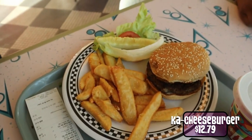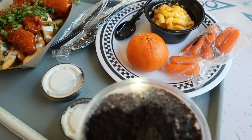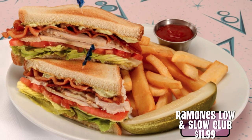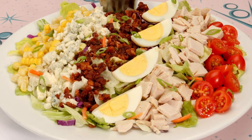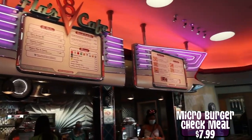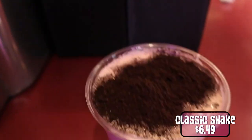The cheeseburger or Impossible Burger is $12.79 like the rest in Disneyland, but comes with caramelized onions and Thousand Island dressing, so it's a nice variation on the theme. There's a tasty club sandwich, a good Cobb salad under $12, and fried chicken and mashed potatoes and veg that rivals the Plaza for $18.99. Flo's has a really good variety for the kids to choose from, and I bet they're going to want one of those super thick milkshakes too. We like the steak fries here.